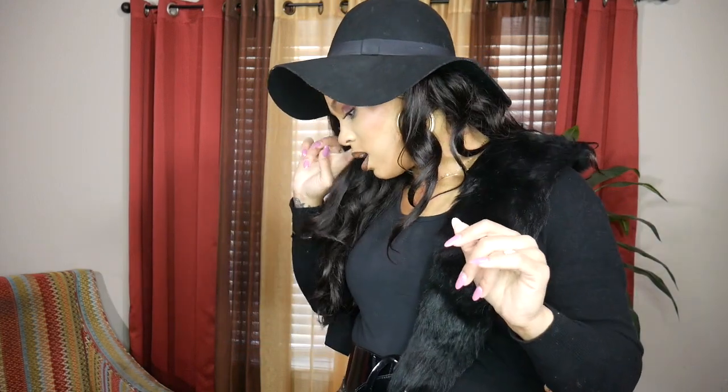And last but certainly not least, let's go ahead and get into some bottoms, because I got quite a few pairs of pants. Did I get any skirts? I don't think I got any skirts this go around, which is strange for me because I have an obsession with skirts. But I did get some really good bottom pieces. And so let's go ahead and get into those right quick.